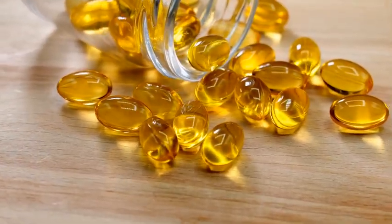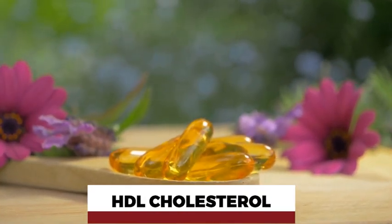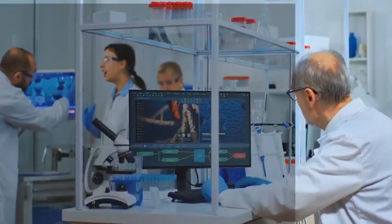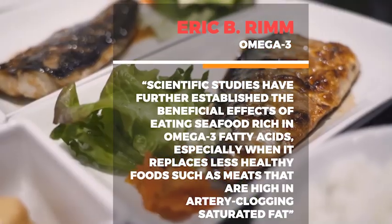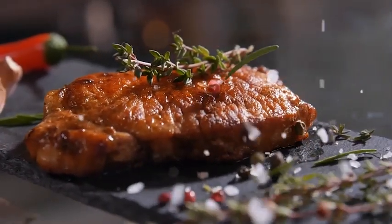These omega-3 fatty acids also help lower low-density lipoprotein, LDL, cholesterol, and raise HDL cholesterol. Eric B. Rimm, ScD, Chair of the American Heart Association Writing Group and Professor of Epidemiology and Nutrition at the Harvard T.H. Chan School of Public Health in Boston, stated in an advisory that scientific studies have further established the beneficial effects of eating seafood rich in omega-3 fatty acids, especially when it replaces less healthy foods, such as meats that are high in artery-clogging saturated fat.